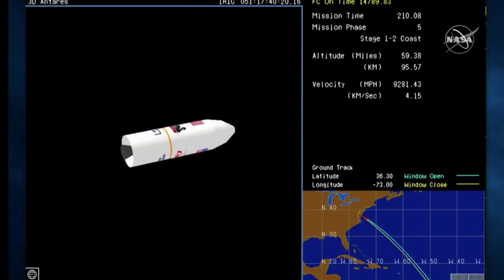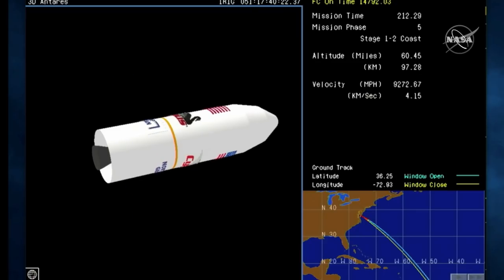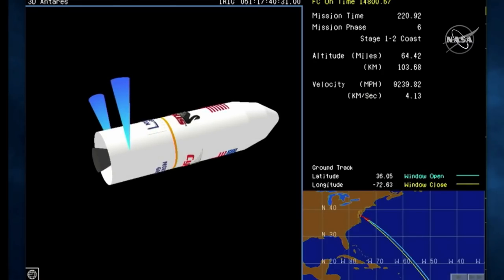We have MECO, and the vehicle is entering into a coast stage. Fairing separation will occur about 30 seconds later. As we lose sight of the vehicle, now switching to animation. Some controlled firings on the interstage of the rocket. Attitude nominal, good separation.